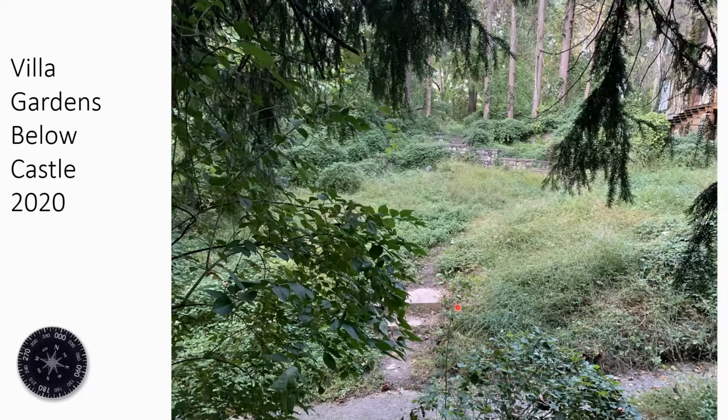Now, of course, there is no castle drawbridge today, so I couldn't get up high enough to try to recreate that photograph. I'm standing right up against the castle, looking down at the villa gardens, and you see a little bit of the stairway and some of the stonework, obviously very different in 2020.